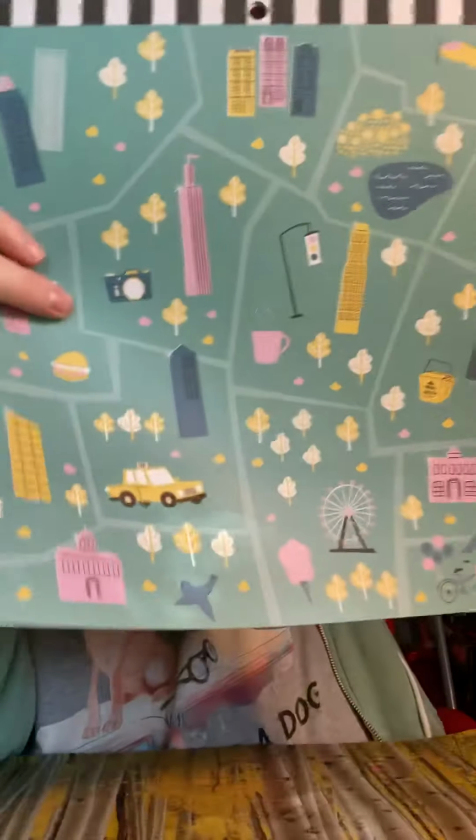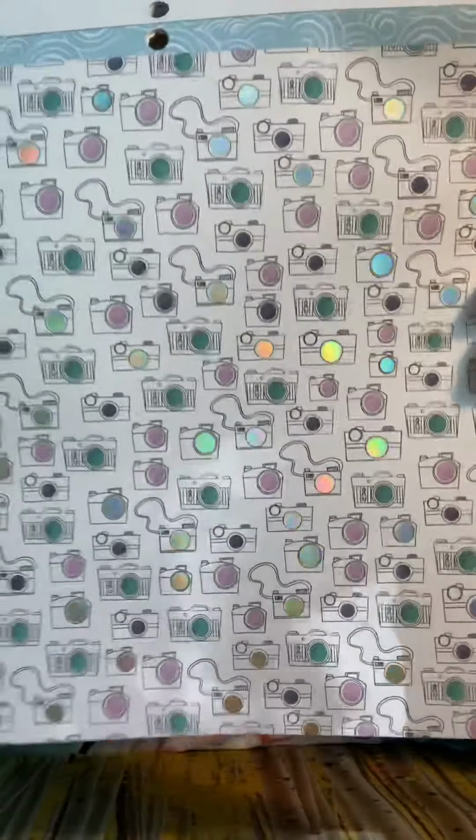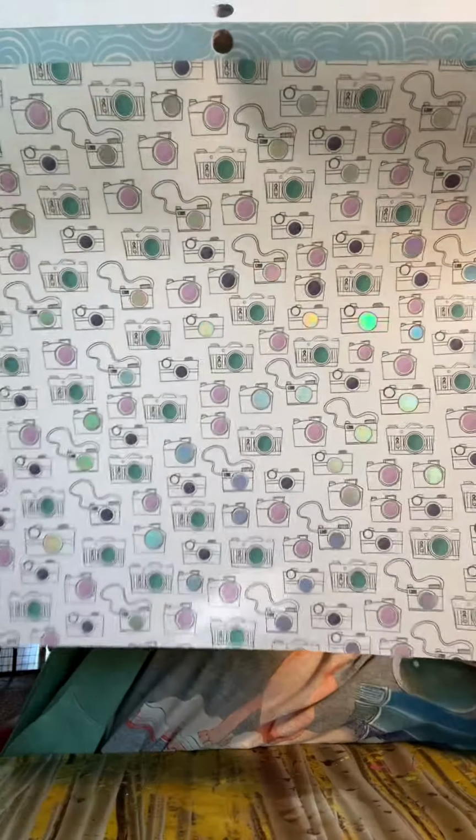I lucked out on this one. I'm telling you, folks. There are taxi cabs and buildings. There are silver foiled cameras. You can see the glitter coming off the silver. Let's see if I can hit any more highlights. You get, of course, your standard cutouts. You get this silver foiled pink, kind of more a lilac, actually. Balloons, which are always fun to have.